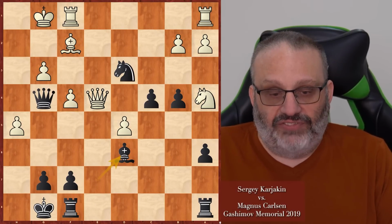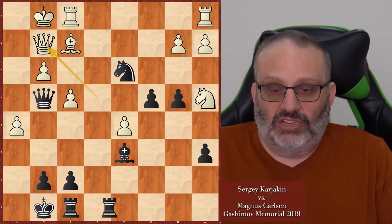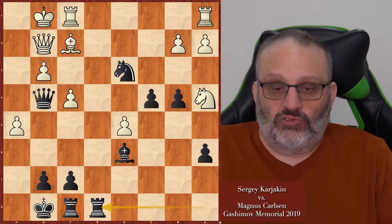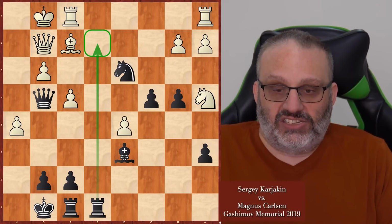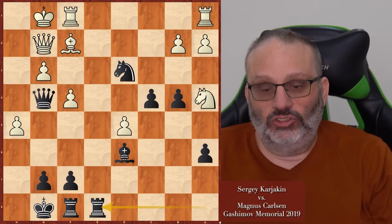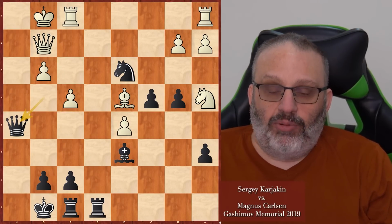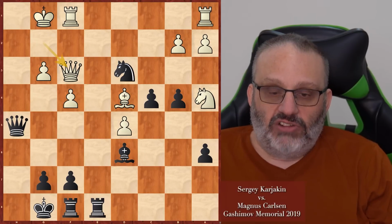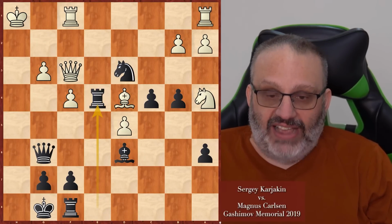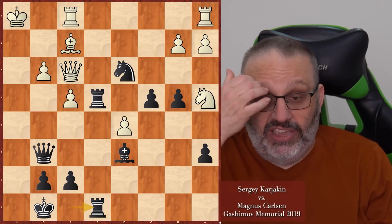Although h5 isn't defended very well. Queen g2, very defensive. Rook e8. White wants to challenge the file because rook e2 looks good, but the knight's defending e1. So black's going to get his rooks in there. Takes the pawn back. Now white's not even up a pawn anymore. Let's trade queens. Nope. Rook e4 attacks the bishop. Doubles the rooks. Obviously black's winning here.